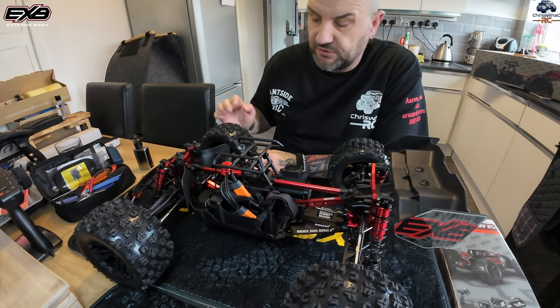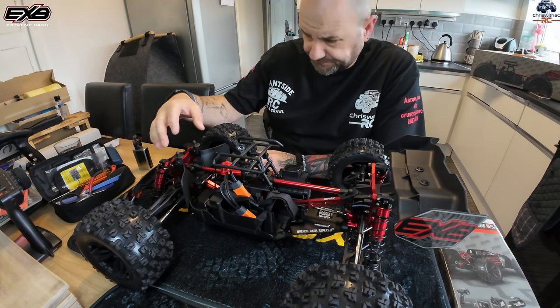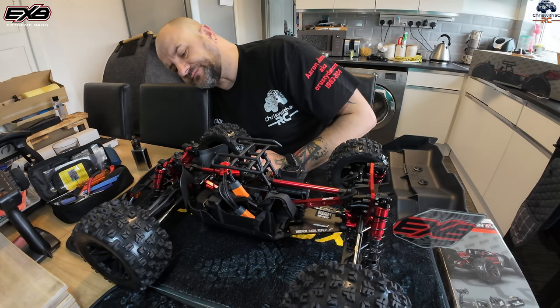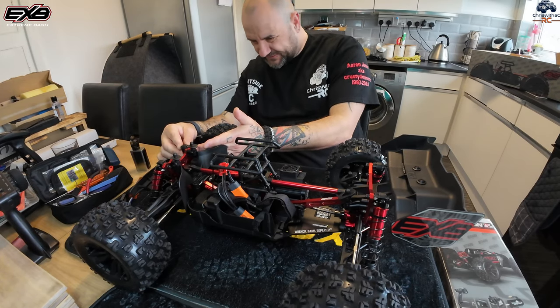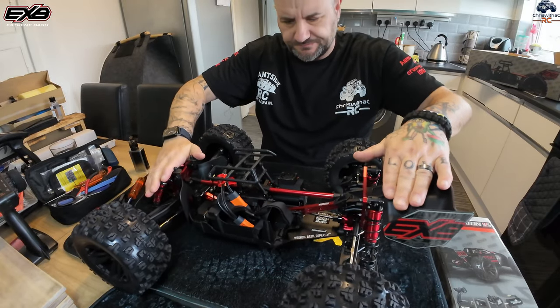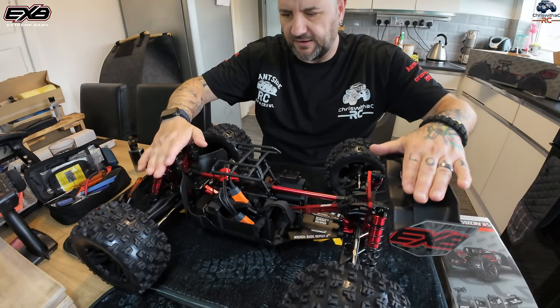As I say, 25.2 servo, upgraded servo, different ESC. They've now captured, by the looks of things, the shocks. It does seem to be a different standoff, maybe. I'll have to check that and whip it off. But the actual suspension travel is so plush. Really, really nice.